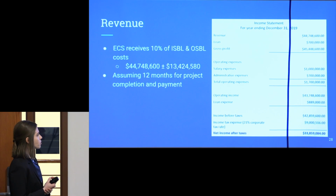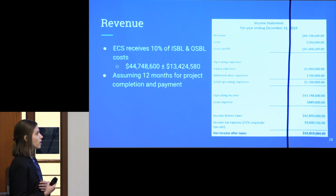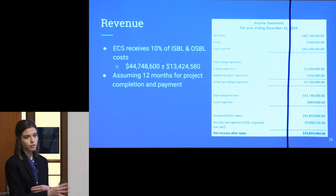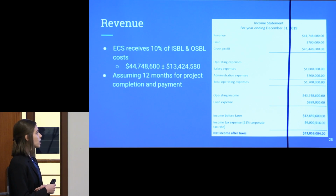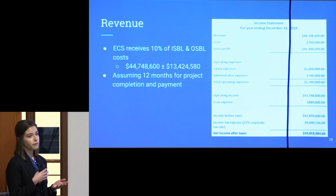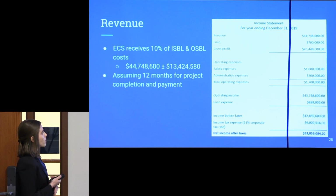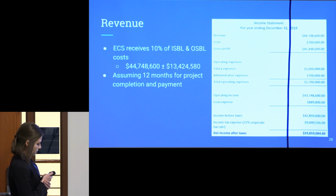We are also assuming a couple things in this income statement. The first one is that we are contracted for a project and that the project is completed and payment paid in full in December of that year, so a full 1-year project timeline. Additionally, we are assuming this is the first year of operation for the company, and because it's the first year of operation, it is likely we will need a loan to get up and running. So let me draw your attention to the income statement.